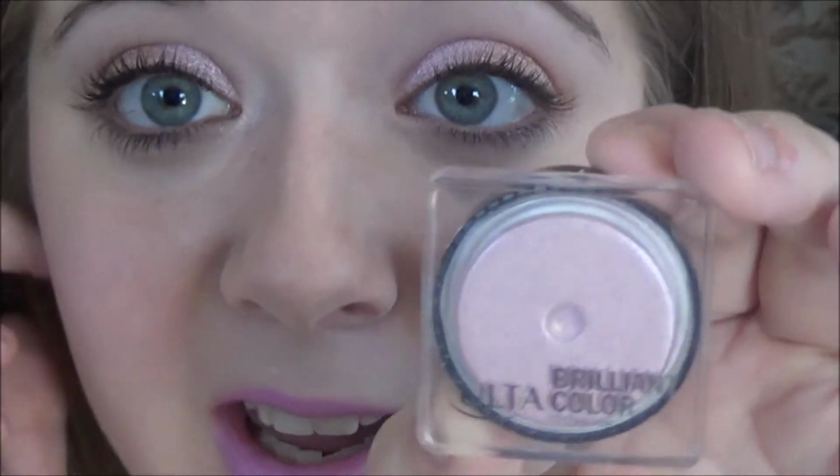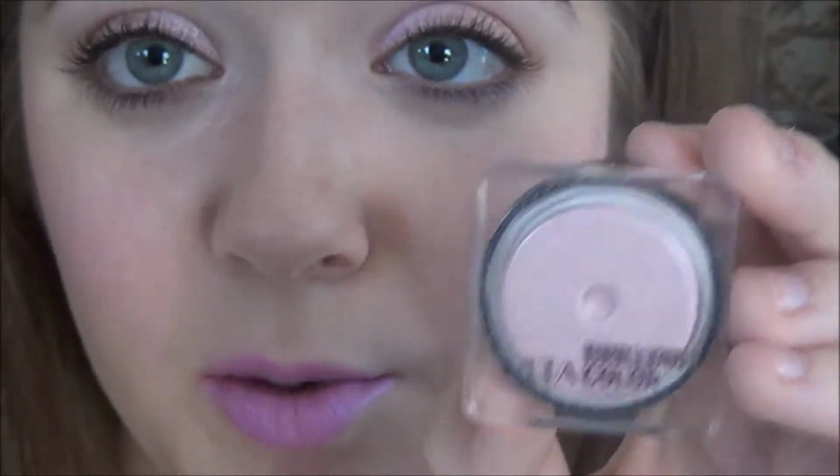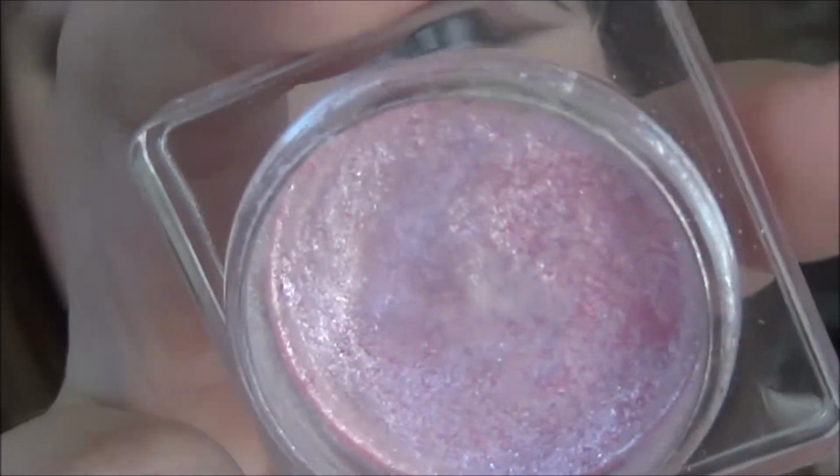And then this is the weirdest color ever, but it's so pretty. It's just from Ulta. It's a random brand, but it's the Brilliant color, and it's literally just in the color pink. It's got one of these things in it, and it's a perfect shimmery champagne pink color. Every single time I use this color I get so many compliments, and I love it.